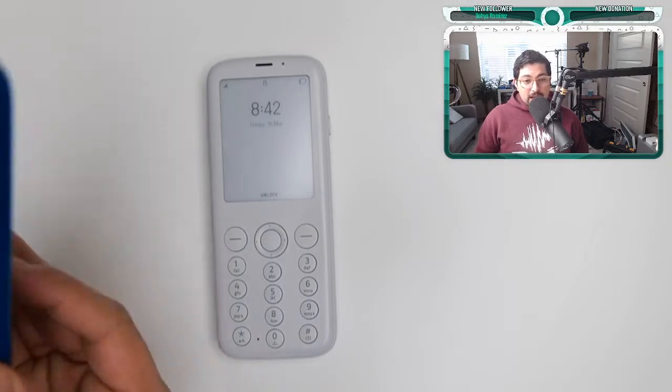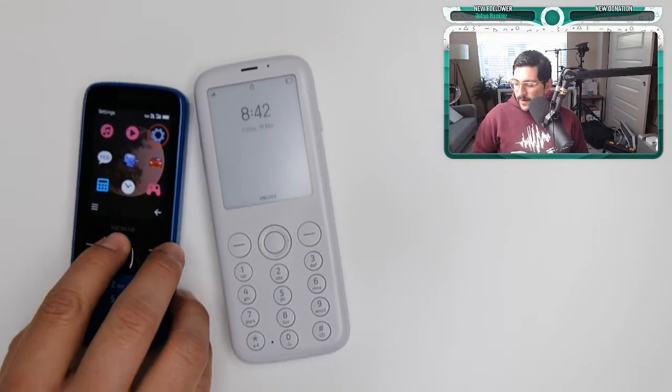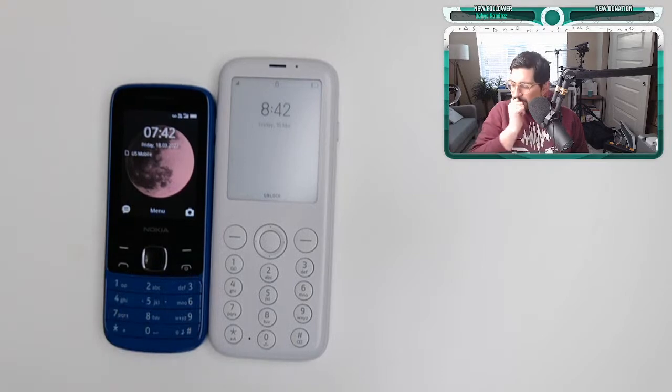So it's good. It's not amazing call quality. This one, on the other hand, does have a great call quality, being a very inexpensive phone, right? And there's some compromises that you have to make, of course. But it's kind of like a comparison.